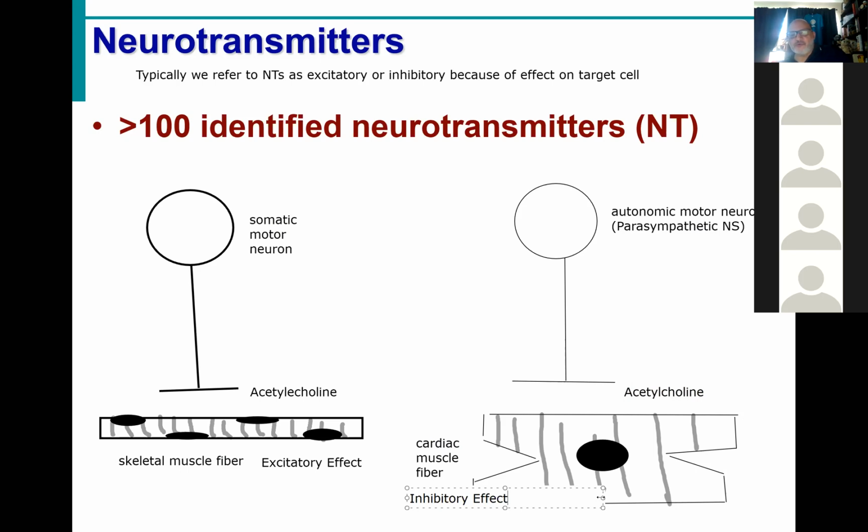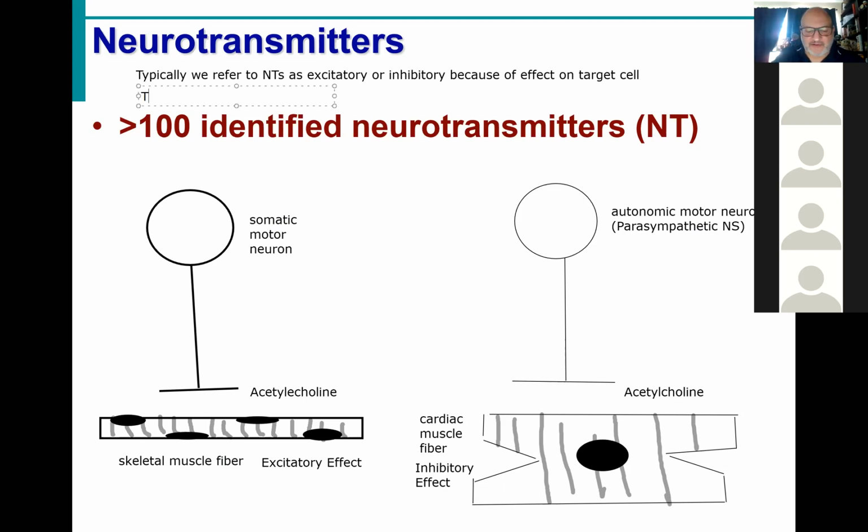How can a neurotransmitter have both an excitatory and an inhibitory effect? Doesn't it have to be one or the other? How can it do two different things? What do you guys think? Maybe it depends on which channels it opens. Exactly. While we typically refer to neurotransmitters as being excitatory and inhibitory, their effect is truly determined by the receptor.